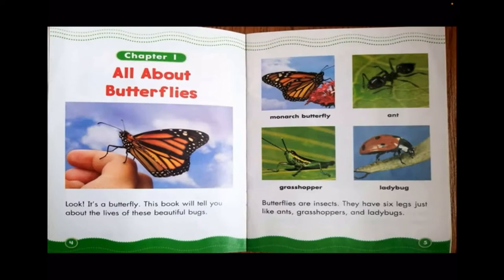Chapter 1, All About Butterflies. Look, it's a butterfly. This book will tell you about the lives of these beautiful bugs. Butterflies are insects. They have 6 legs, just like ants, grasshoppers, and ladybugs.